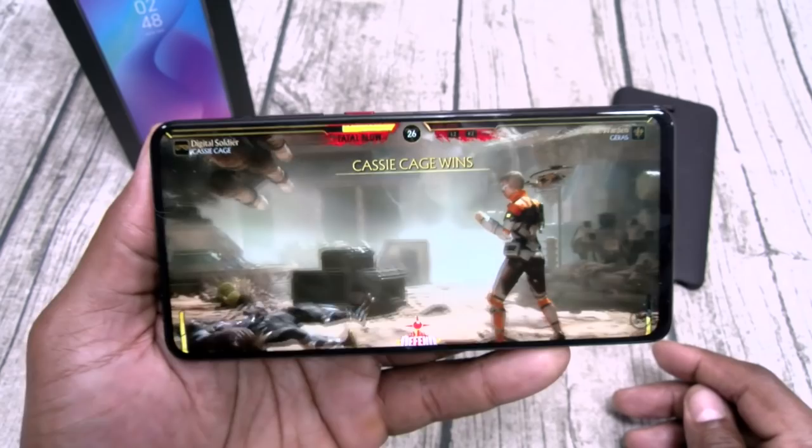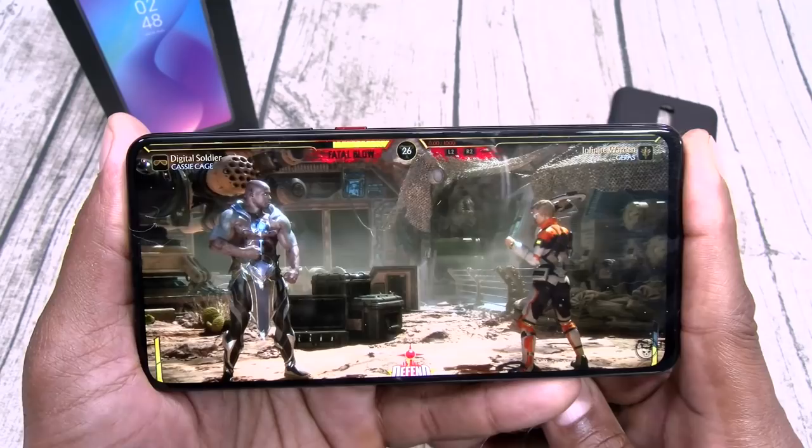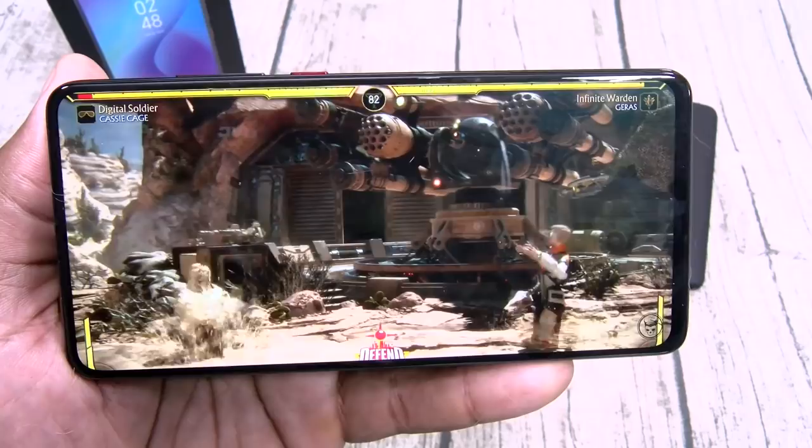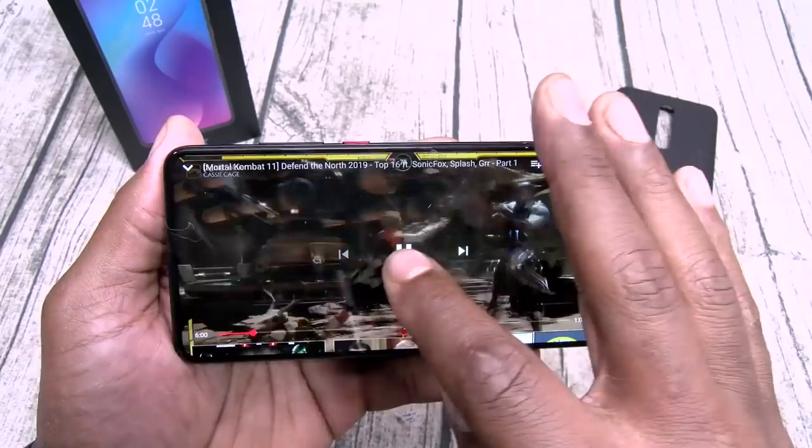Now watch the speaker. One bottom firing speaker. I wish it would have had dual speakers. But the speaker actually sounds pretty good. Pretty dope. Now, let me show you some other stuff.